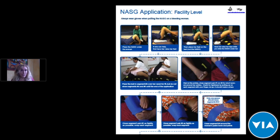So that's the simplicity of how easy it is to put it on, very much slowed down for the purposes of training. In addition, we have available job aids that are large poster size step-by-step photographs of instructions so that people in the workplace would be able to apply this, and anybody who had forgotten a step could see what they need to do to make sure that the anti-shock garment is being applied correctly. Next slide.